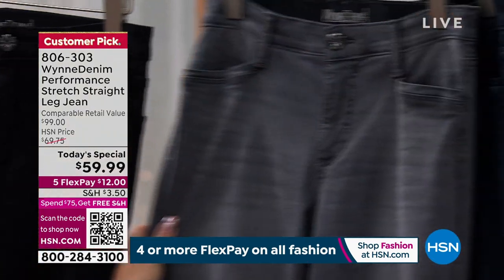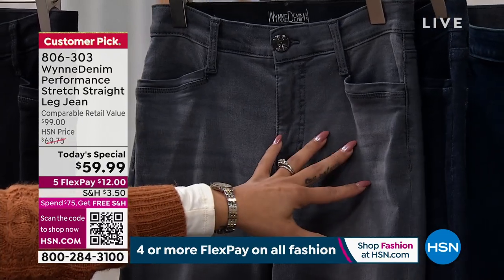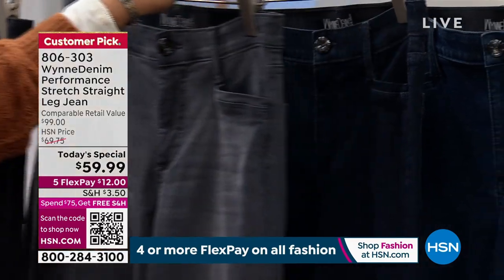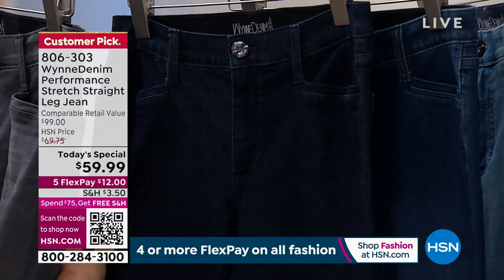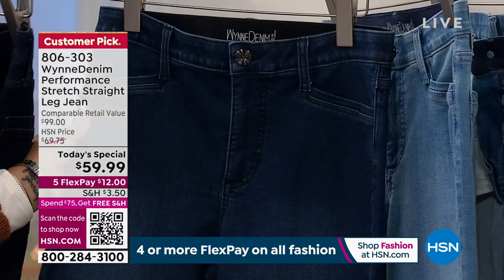Here it is in that gray option. I love this gray. This is really a 365-day gray because it's not too dark, it's not too light. It's perfect for now, even perfect as we move into the other seasons. Here it is in your indigo. This is your deepest and richest denim color. The one that I am wearing is that mid-tone.